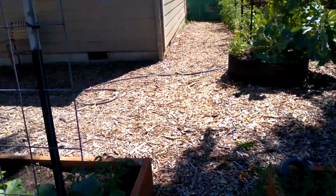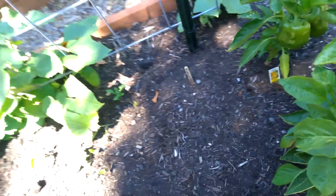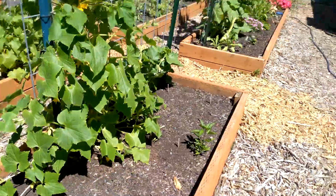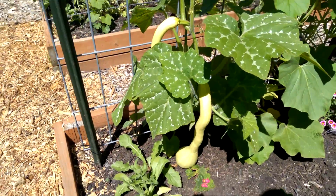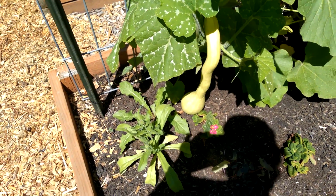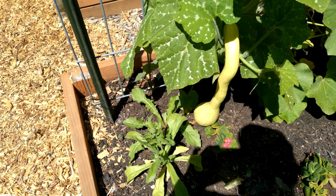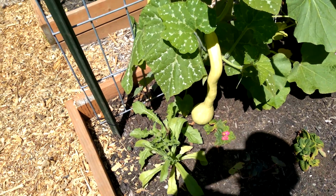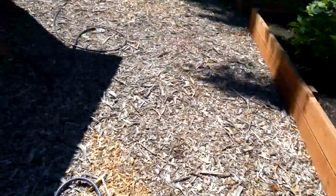And after I get off here, I'm going to harvest some stuff. Oh, my bell peppers. I'm getting some pretty big ones on there. There we go. And my, I can't pronounce that. Zucchini rampicante? I think that's right. I know. I keep pronouncing it wrong. I think I got it right that time, though. Maybe. That's getting harvested here soon.